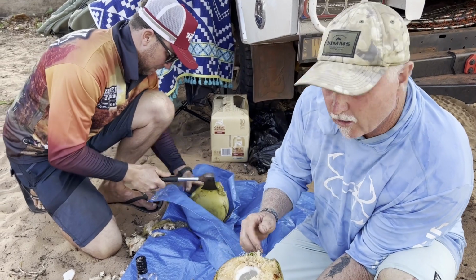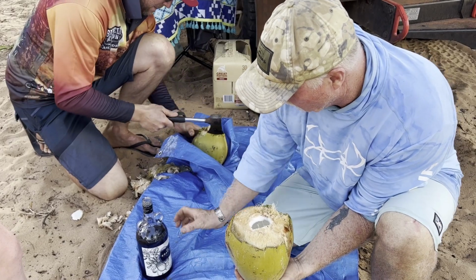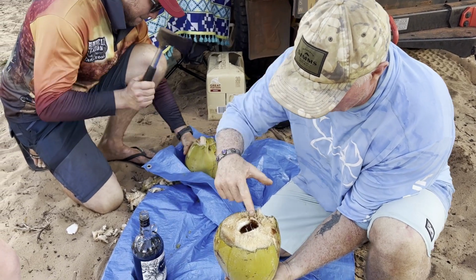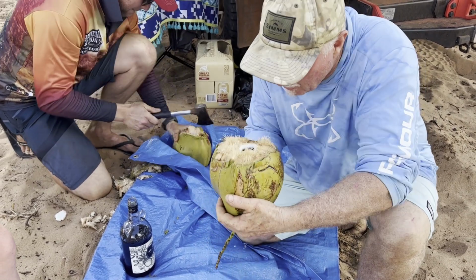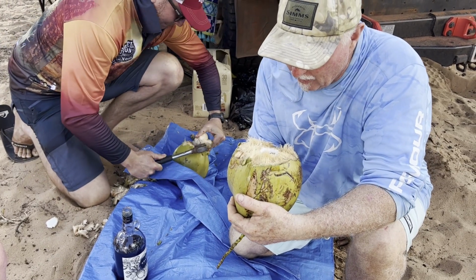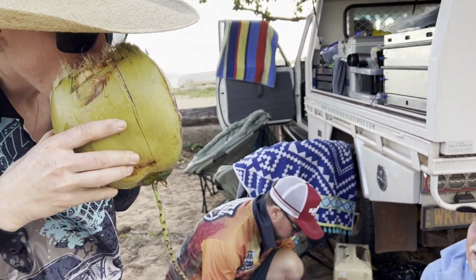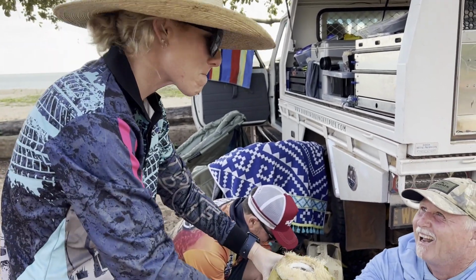Just chop the top off a green coconut, some ice, a little bit of rum, which of course we collected in the bush tucker. Bang a bit of rum in that. Make sure your fingers are clean. A bit of a stir around. Oh yeah, have another couple of those. Absolutely beautiful. Em, have a crack at that. Oh, how good's that?